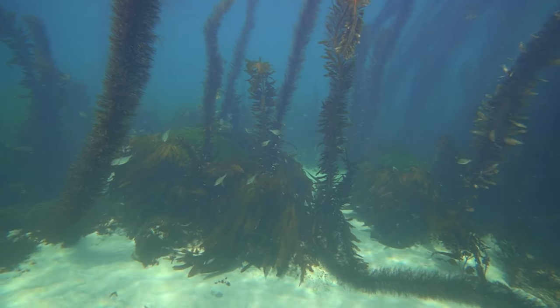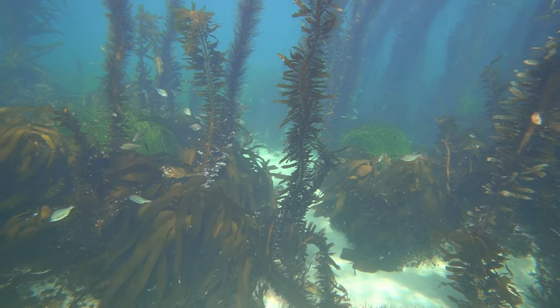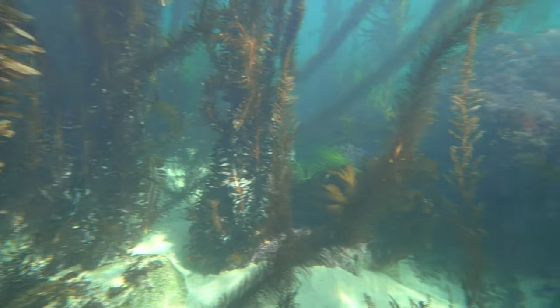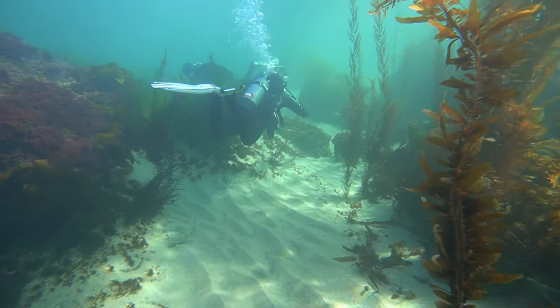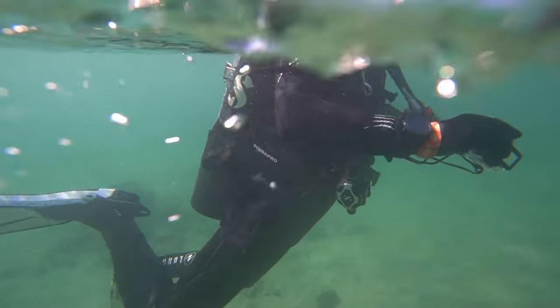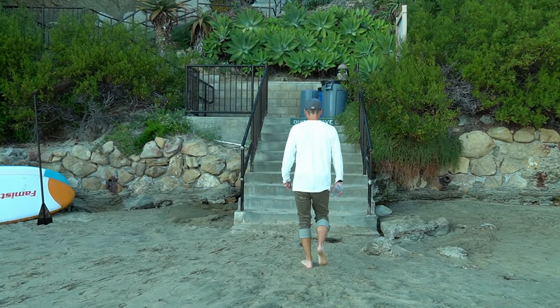Here you'll start to see more of the boa kelp, although the type and quantity that you're going to see is really going to depend on the season. Eventually, you'll see the smaller rocks without any kelp on it, which is where we ended our dive, made our way up the stairs, and back to the cars.